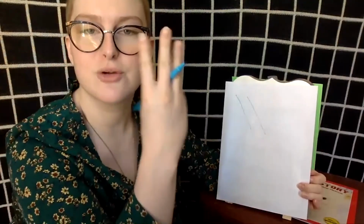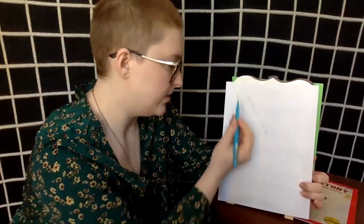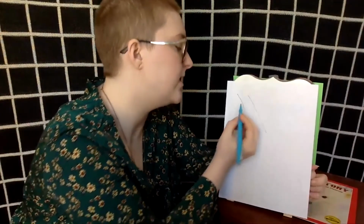So let's try making 3 diagonal lines. So I already have 1, 2. Pause the video if you need a little bit more time to practice or you want to make more than 3. Feel free to pause the video here. And here is another 3rd diagonal line. Maybe you're making small little diagonal lines, or maybe you make a really big one that goes the whole length of your page. It's up to you.